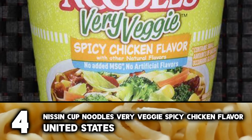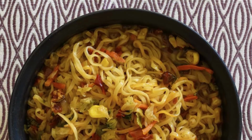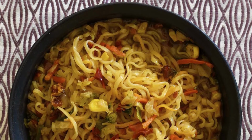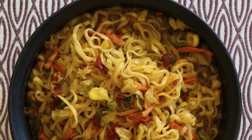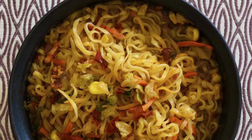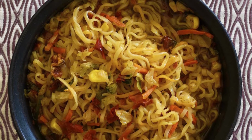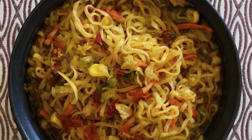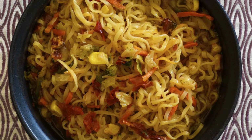So imagine just a regular cup noodle and then just dose it up with vegetables, like tons of vegetables. That's what you get here. And when you're doing the steeping, all the flavor of those vegetables comes out into the broth. And it just works so well. It makes it turn into something completely different. And they use different vegetables with different flavors.